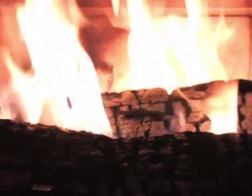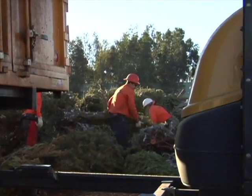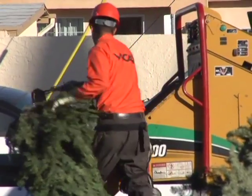And after the holidays, don't burn your tree in the fireplace. The City of Long Beach offers many free and safe tree cycling options.